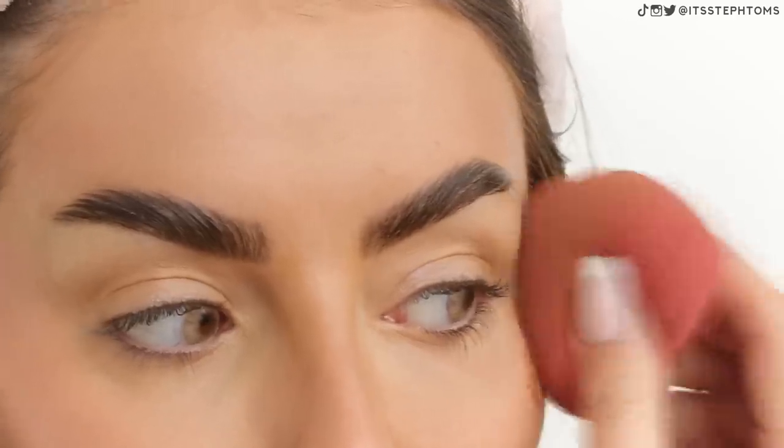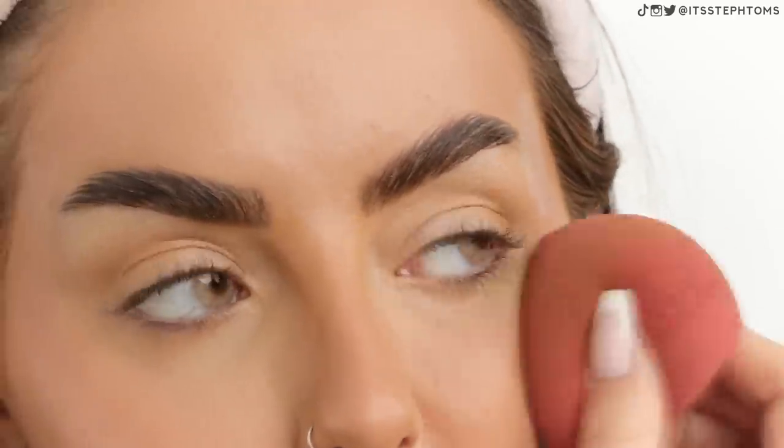They did more of a champagne color. I forget what it's called, but I really, really like that one. But yeah, this is the one that loads of people seem to talk about. And I wasn't sure if I was going to like it at first, but I really, really do. It's so nice. Ooh, I'm liking this.